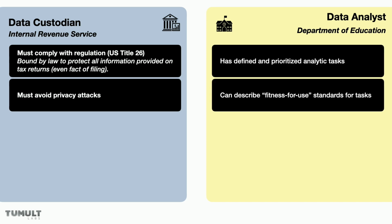The Department of Education, on the other hand, is mostly in the role of the data analyst. They're the consumer of data. They may be representing interests of downstream consumers of their data, but ultimately they had some analytic tasks in mind. And to the extent possible, we hope that when they have analytic tasks in mind, they're able to describe their standards for fitness of use. How much data do they need? How accurately do they need it?